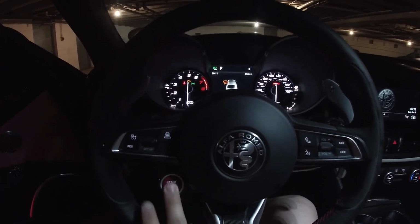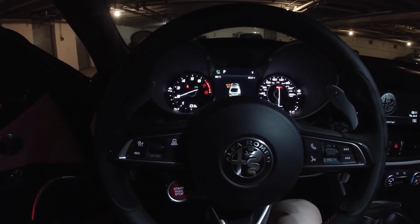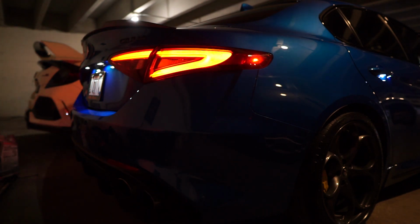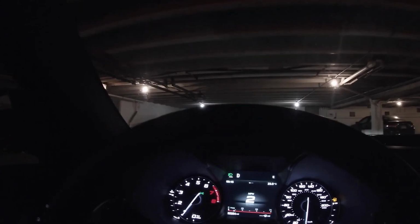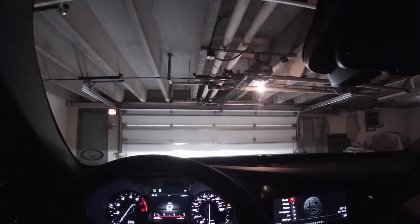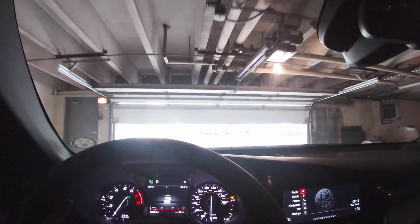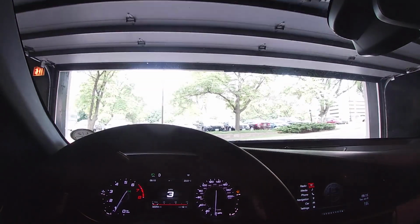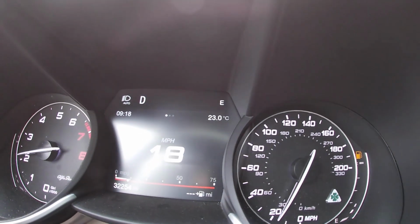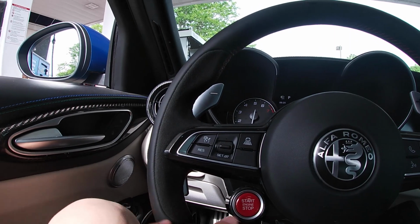Cold start. Woo! Fuel is low, let's go get some fuel.